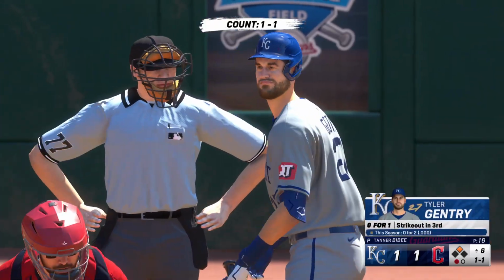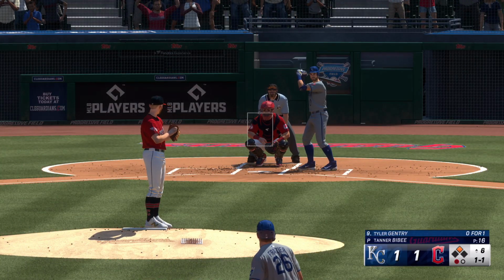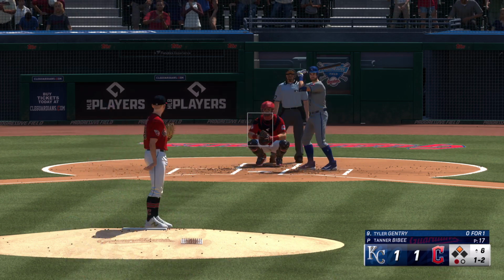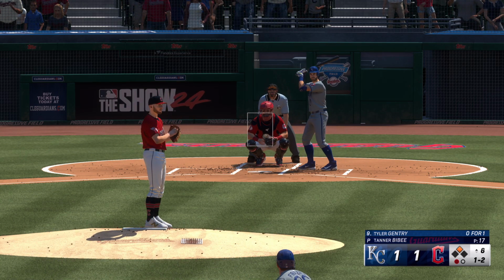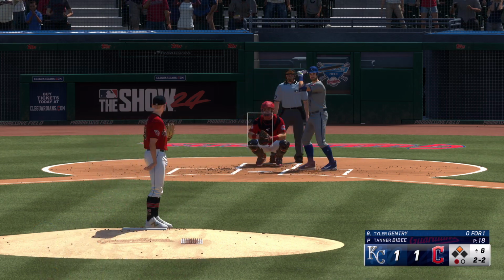Tyler Gentry steps in for the Royals. Well, first base open. Really no reason to pitch to this hitter right here. Put him on. Have the force at second first. Perhaps get an inning-ending double play. Swing and a miss. It's a ball and 2 strikes. And another ball. 1 out.